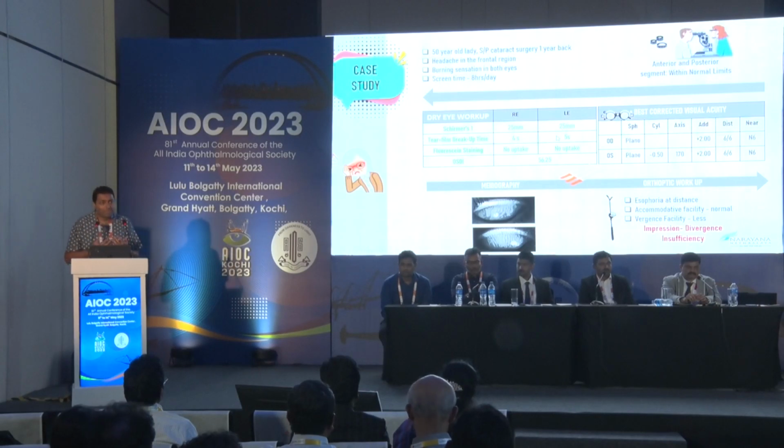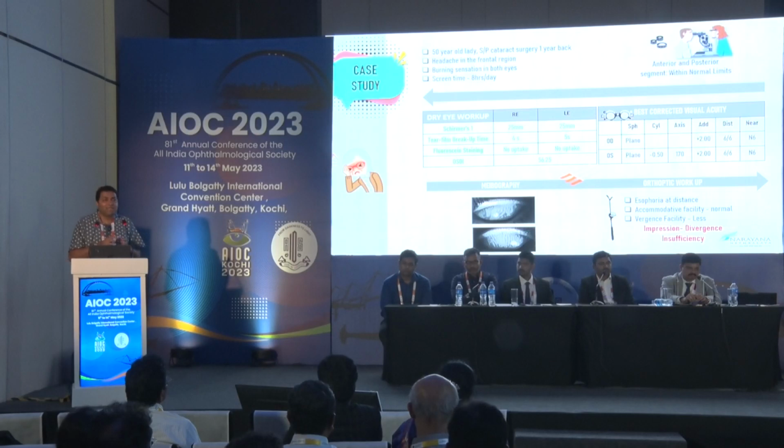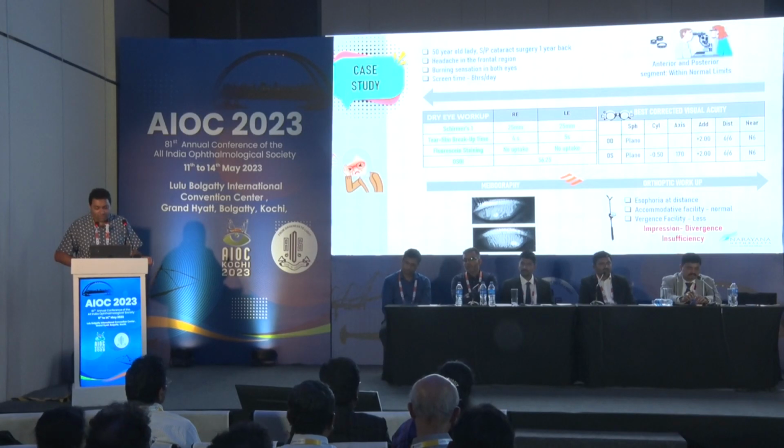Everybody looked at TBUT, because TBUT is a low-hanging fruit, as if it's the culprit for everything. But the OSDI was very high, that means the patient had a lot of symptoms, and he was not responding to treatment with whatever we gave him. And the biomarker test we did showed that he had hardly any inflammation. That means that the problem lies somewhere else. And then when we looked at it, he had divergence insufficiency, but he did not know how to express himself. And when we gave him those exercises and all those factors, he just completely became normal. He's been with us for a long time, and this is just one of those cases, and most of them get better within 1 week of exercise.